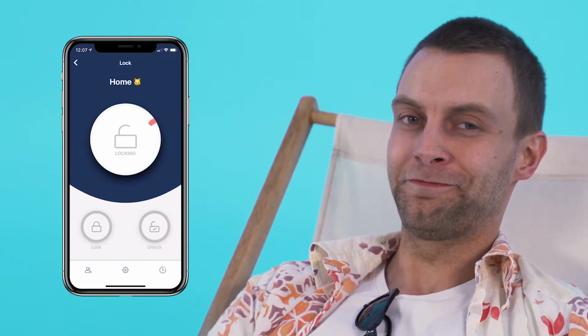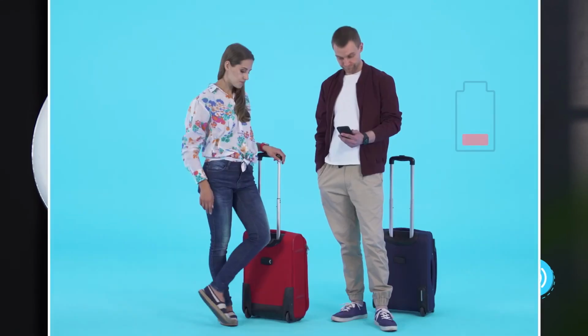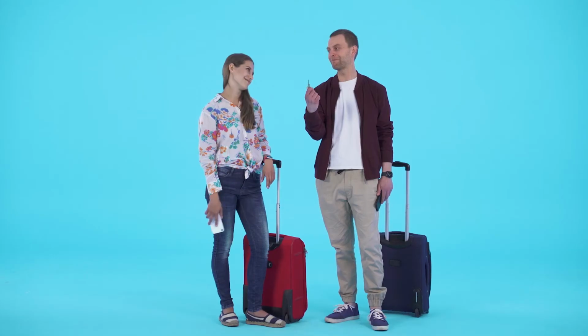Michael, did you forget to lock the door? Not a problem. Use the app to lock or unlock the door whenever you want. No charge on your phone? No worries. Use a regular key to unlock the door.